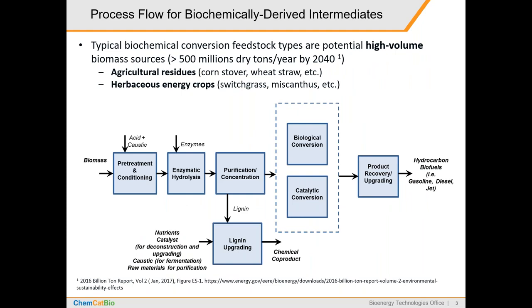The motivation for us looking at biochemically derived intermediates ties a lot back to feedstock. Biochemical conversion processes are adept at handling agricultural residues and herbaceous energy crops, which can be produced in very high volumes, over 500 million dry tons per year, estimated by 2040. Within this route, it's a more selective low-temperature process where biomass comes in for pretreatment. It undergoes enzymatic hydrolysis to allow for the sugars to be produced and lignin to be removed that can then go to valorization by a variety of routes that are being explored within the DOE portfolio.